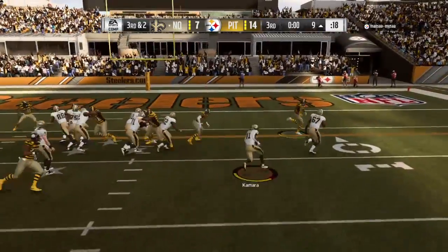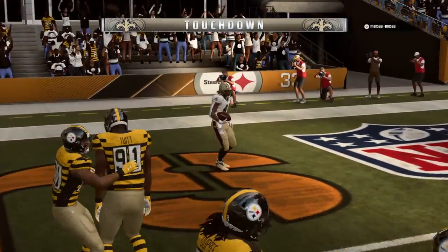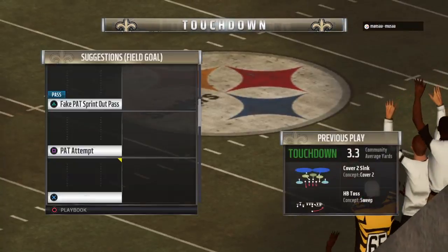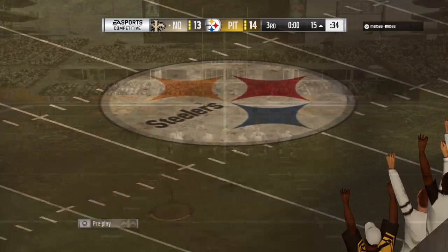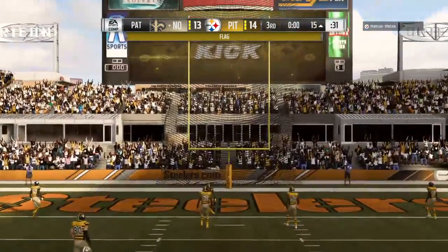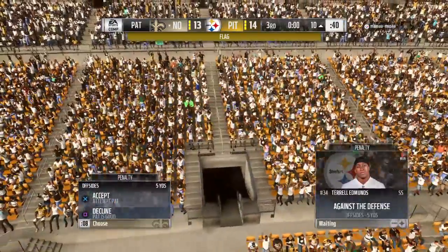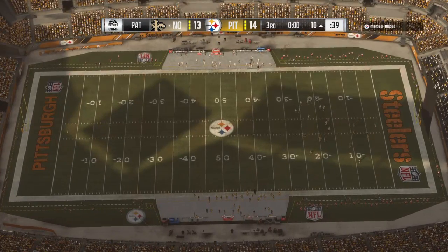On third down, here's Kamara. And he is into the end zone. Touchdown, New Orleans. A great play there. A 9-yard touchdown run. And the Saints are within an extra point of tying this thing up. A little surprising they wouldn't go for two, but this is up and good. And the lead is cut to 1 at 14-13.